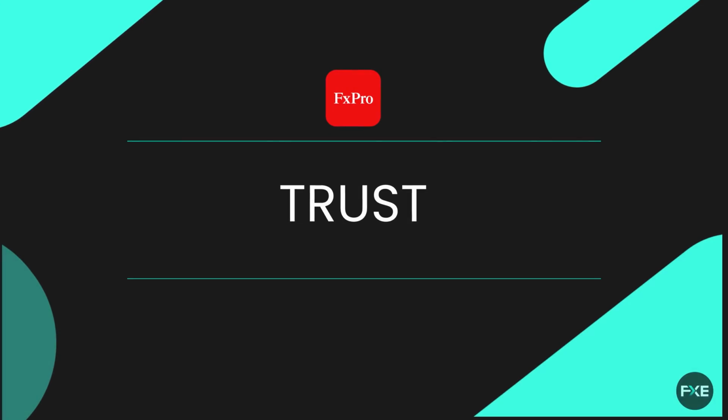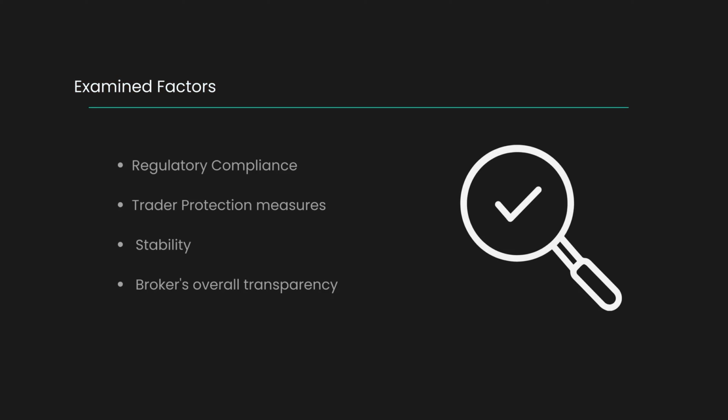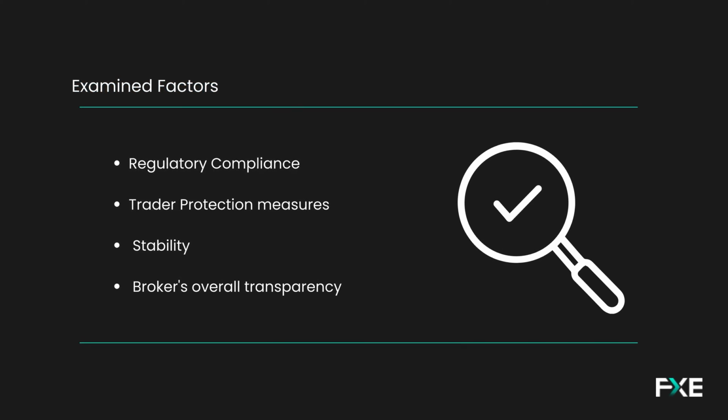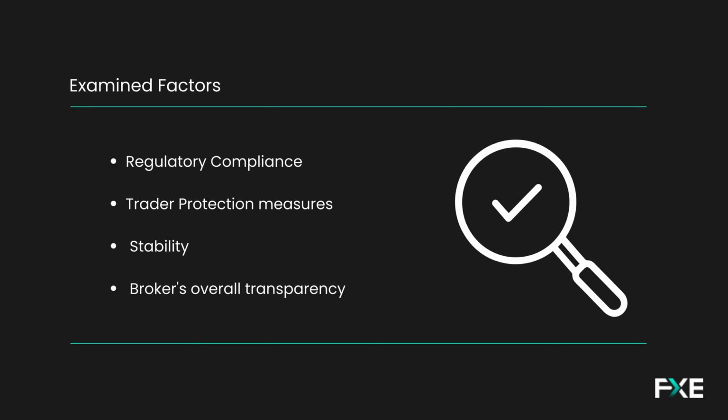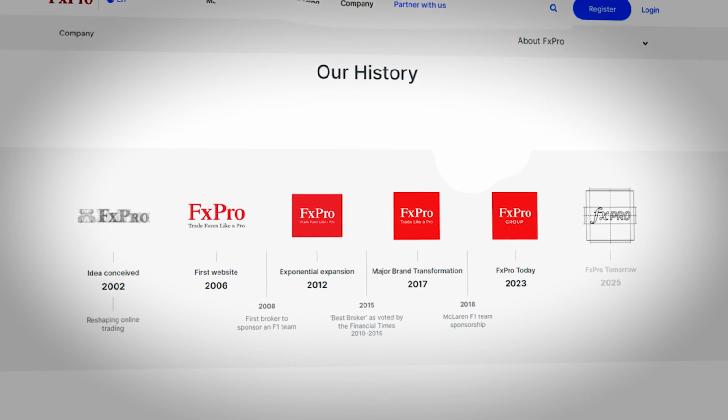Let's begin with the trust category. When analyzing a broker's safety and trustworthiness, we examine several factors: regulatory compliance, trader protection measures, stability, and the broker's overall transparency. FxPro stands out as a highly trustworthy broker with over 17 years in the industry.